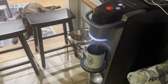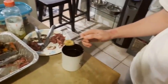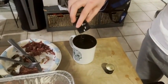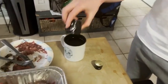Splash. Coffee slowly going into the cup, and then we'll get the Irish whiskey. 1 tablespoon of brown sugar into our coffee. Alright, we got the Irish whiskey in there. For legal purposes, we couldn't show the next part of the video.